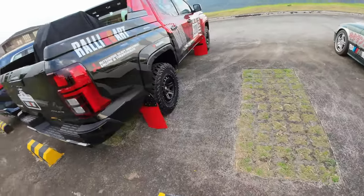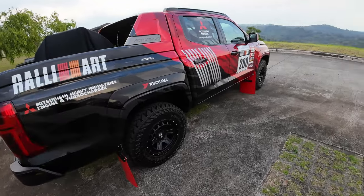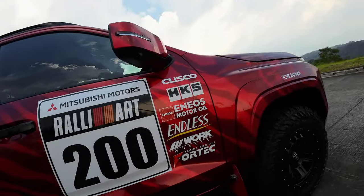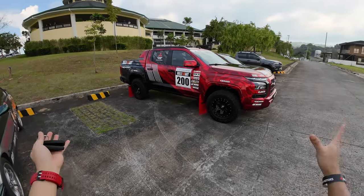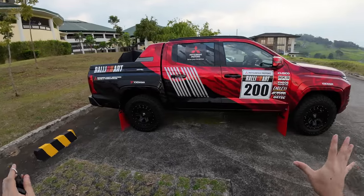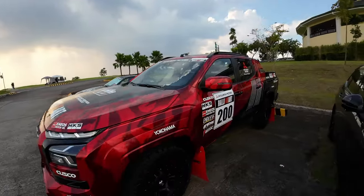All right. Mitsubishi Heavy Industries engine and turbocharger. Oh, over here we have another camera. Interesting. So this is a replica. Other than the bucket seats, the wrap, and the tires, this is a stock Triton Athlete. So it'll be similar to the car we're gonna drive later. All right, so let's drive the thing.